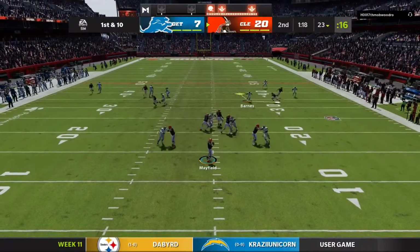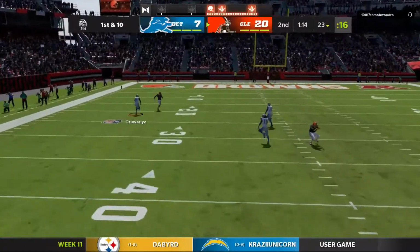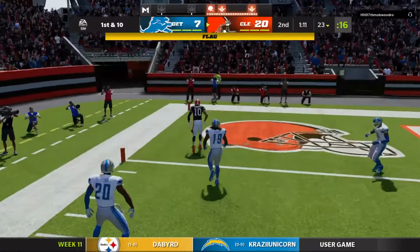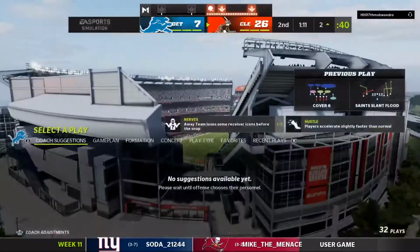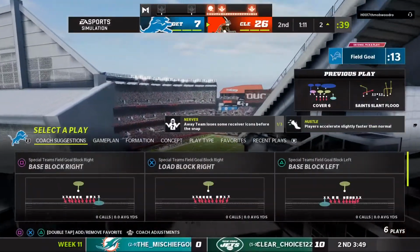Mayfield. He's going to loft one deep left side here. It got his man, complete. And he'll take this into the end zone. Now, hold on here. We do have a flag down. So let's see what this is about. And yes, they want the points, so they will decline the penalty.